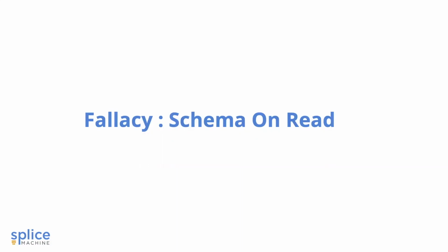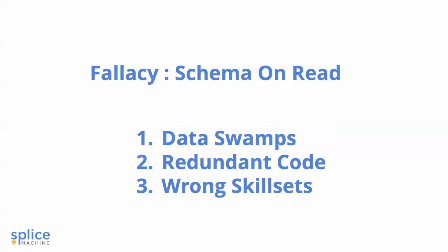But schema on read is a different idea. Schema on read says, don't worry about what your data looks like. Just grab the data from any source and put it into the repository. And the readers of that data, the users of that data will figure out what's in it and use it appropriately. But this led to 3 major problems.